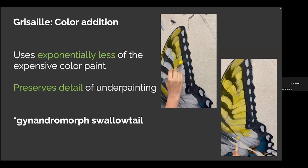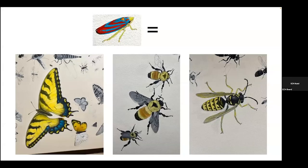So it's a much more cost efficient for this type of mural. If you had fewer insects, larger insects, absolutely go straight paint on the wall. But for this particular approach, this was the most efficient way to do it. Just pointing out, this is one of those combined enantiomorph swallowtails, so that you can see both male and female examples of the same insect on one thing, because I'm not drawing two of those.